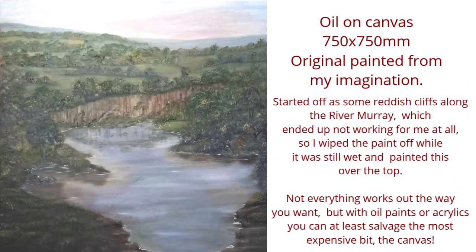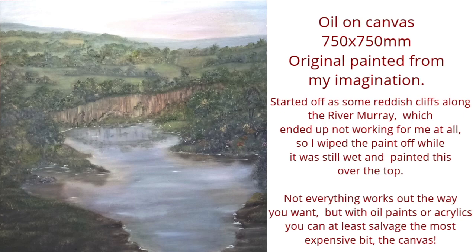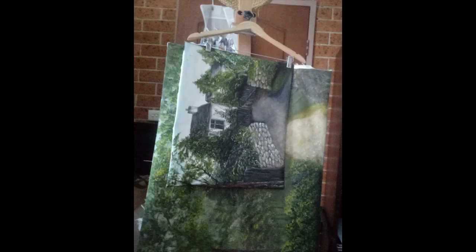Things I make myself. Not only can it be cheaper, but I can get the consistency I'm looking for. Texture paste is one example. I've also been known to reuse a stretcher from an unloved painting, of which canvases are expensive, and storage of canvas can be a problem.